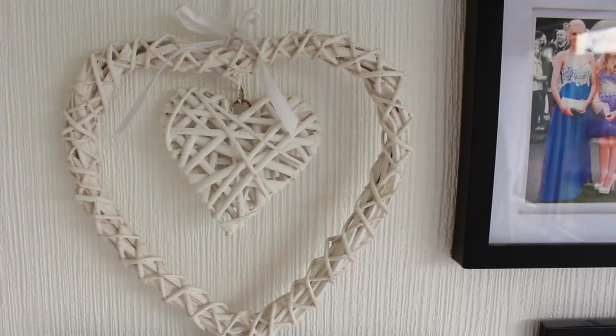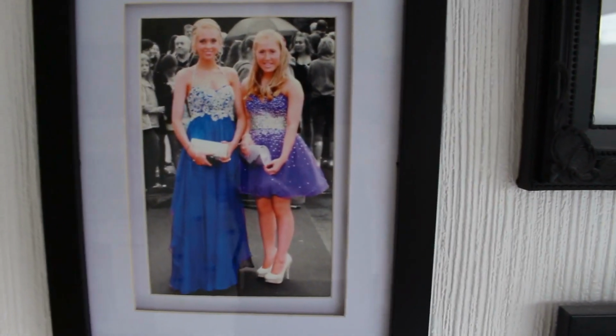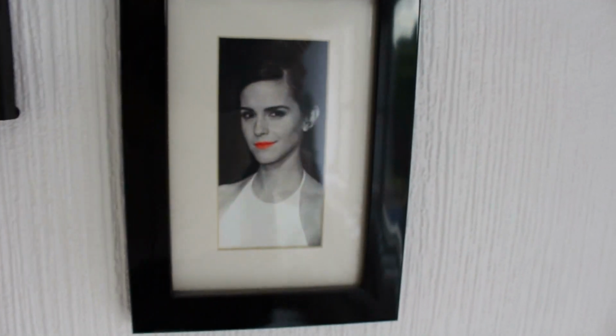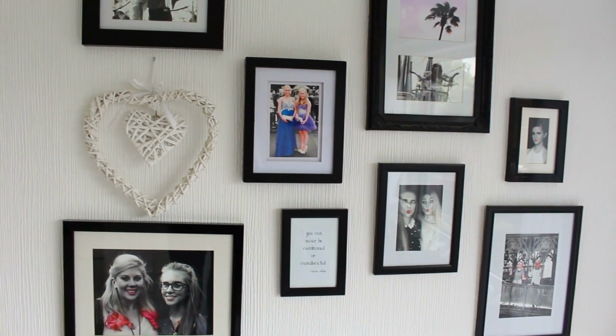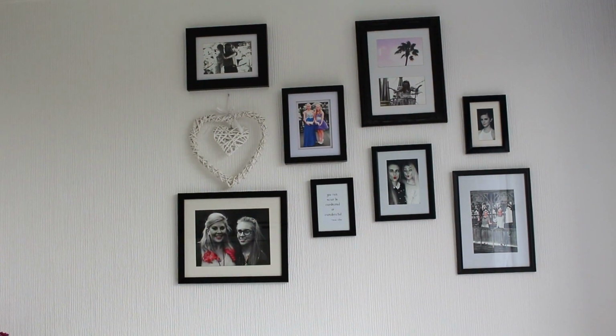I have this heart wicker thing. I think this was from Dunelm or something like that as well. Then I have me and Leanne at prom and we're in colour but nothing else is. I have this little quote by Oscar Wilde that says, "You can never be overdressed or overeducated." Also have a picture of Emma Watson because she is everything I want to be in life, really. But I do need to update the pictures in this because they are quite old now. I got these photo frames from all different places, like the factory shop, anywhere really that sells photo frames, I can guarantee. I probably bought one in there.